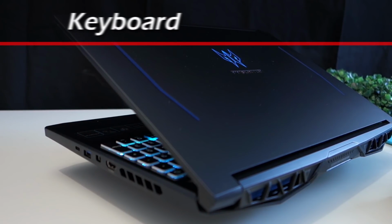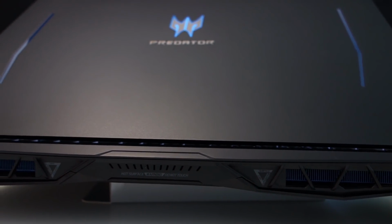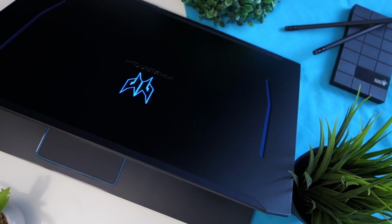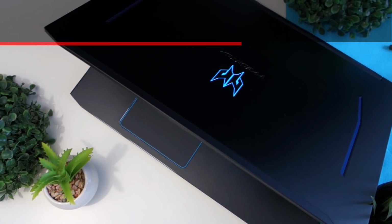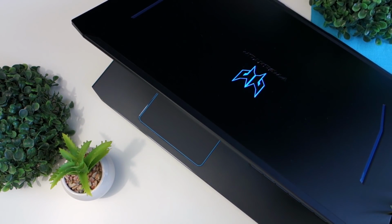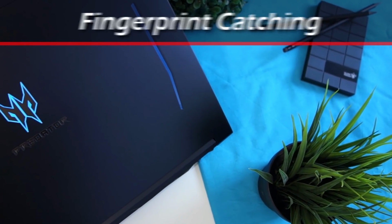Cons. Keyboard. When you push the keys really hard, you can see the keyboard flex. Also to me, the turbo button was the most annoying part of this laptop. It takes from 5 to 10 seconds to finally apply the turbo mode and is pretty hard to press. Noise. The Helios 300 can get really loud on turbo mode or under heavy load. Catches fingerprints like crazy, so get your wipes ready.